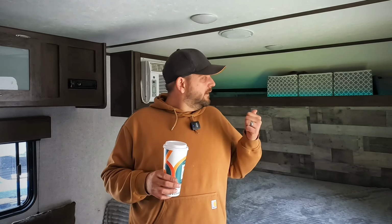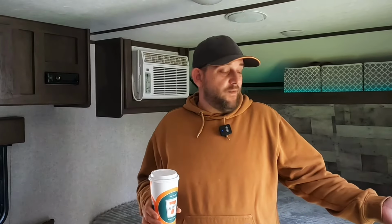Question number 9. Can this be towed by a light truck or a small SUV? Well, my answer to that is always going to be the same, and that depends. One of the nicest features about the Coleman 17B is that it's lightweight. It's easy to tow. Just under 3,000 pounds dry, as a matter of fact. Now, most small SUVs or lighter pickup trucks can handle about 3,500 pounds if they're properly equipped.